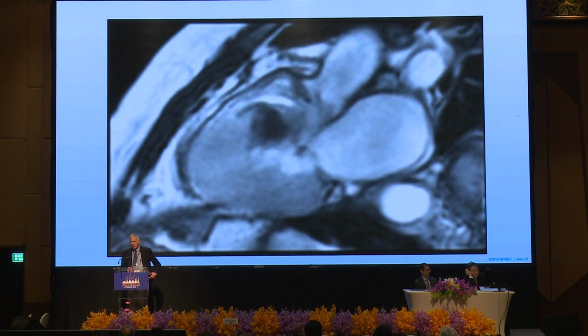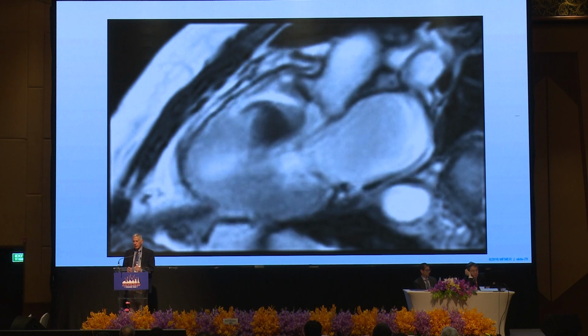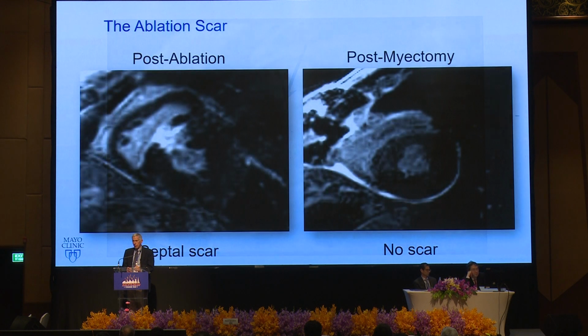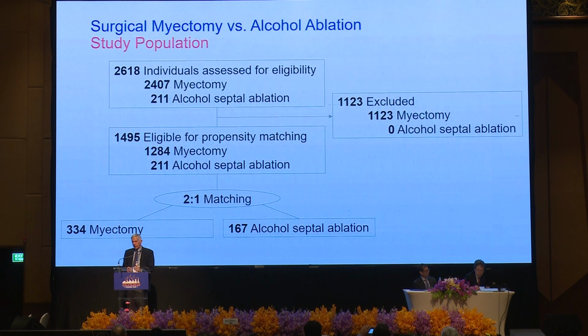Now, what about comparison to alcohol septal ablation? This is a patient who's had an alcohol septal ablation. You can see the large scar there early after alcohol ablation. And what happens afterwards is shown here. You get quite a large scar in the septum, whereas a patient after a myectomy just has a thinned out septum with no scar. The concern that people had with alcohol septal ablation is VT. And even though that's not shown up in every study of alcohol septal ablation, there are plenty of case reports of patients that have sustained ventricular tachycardia after ablation.